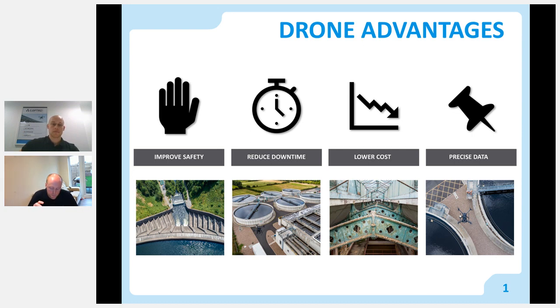That includes anything working at height, anything over 2 meters. We've got lots of tanks and other sort of dangerous areas we can use the drone with as well to look at all of these. So with the number of assets Severn Trent own, already there's a huge market for us to go out and do some inspections. Reducing downtime.